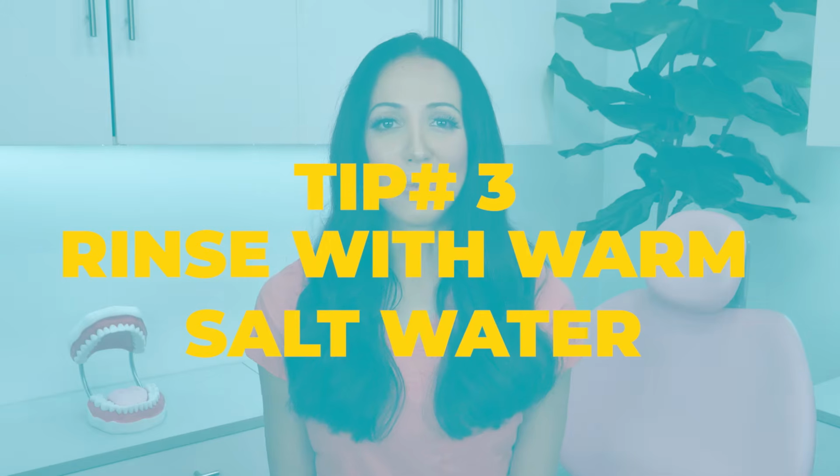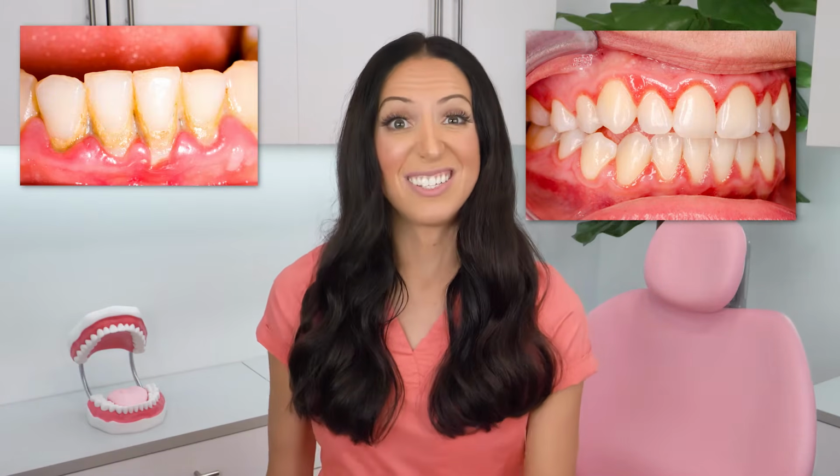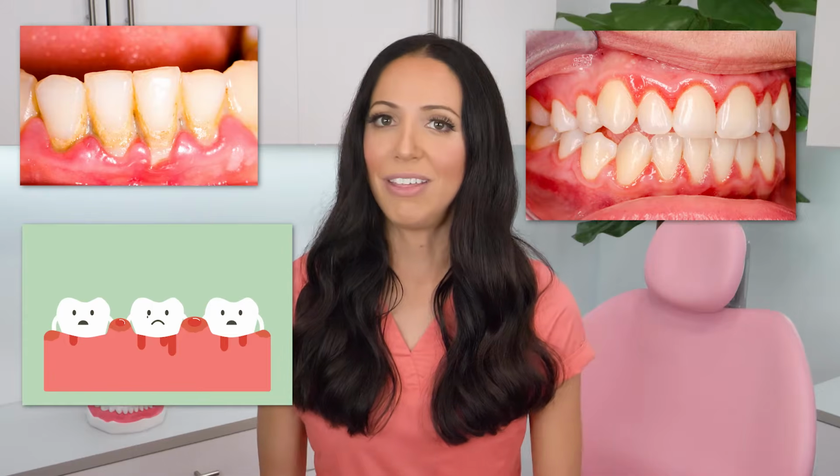Tip number 3, rinse with warm salt water if you notice your gums feeling uncomfortable after the cleaning. The reason you needed the deep cleaning was probably because your gums were inflamed due to tartar bacteria being stuck to the teeth, irritating the gums. So now that that tartar has been removed, your gums need time to heal. They are happy now. The bad irritant, the tartar, is gone. They are in healing mode.